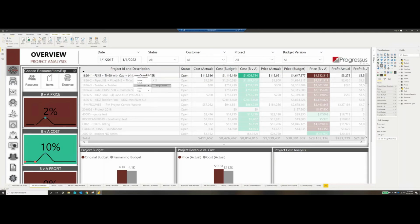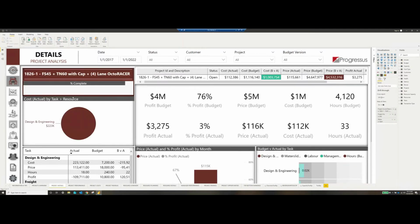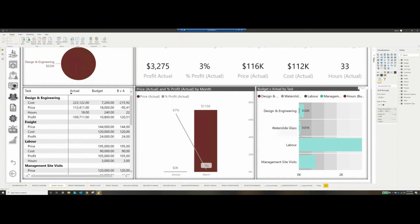And we can right click and we can drill through these and go over to the project details. Once I do that, you're going to see here, it's going to have the percentage of completion. So this project is just getting started. You can see the profit that's budgeted, the profit that's actual. We can see all of the different budget versus actuals, and we can also look at a task level as well. So we can see our design and engineering phase, our water slide glass, our labor, management site visits. We have all of this information clearly. And again, we can push this out. We can go through even further. We can show it as a table just to see the actual raw data as well.